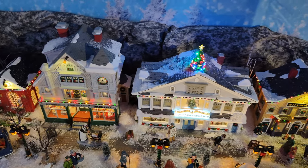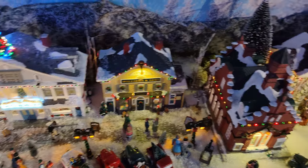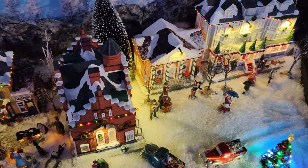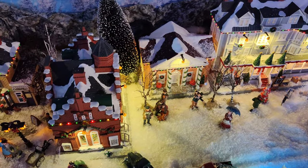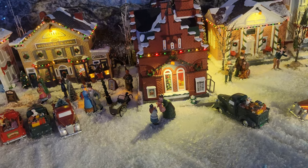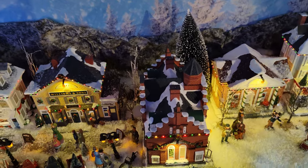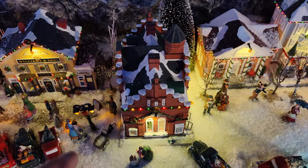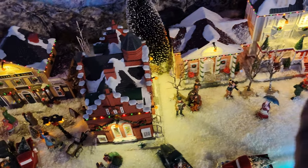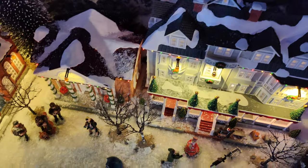Okay, the shop, the arts gift shop, the other shop, the Williams and Sons, the church. No, not the church. What is this? I don't remember. I don't remember the name. Sorry, guys, I don't remember the name. But this is Norman Rockwell, and this is the very famous house from Norman Rockwell.